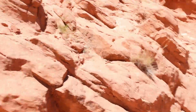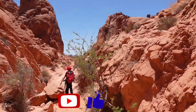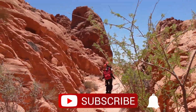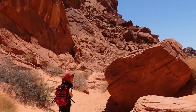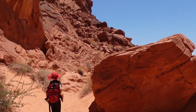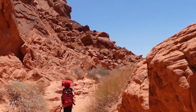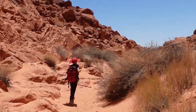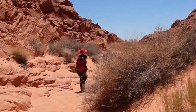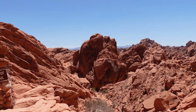As you can see, you'll have to climb down a few little minor rock sections, so just be prepared for that, but it is totally worth the trip. Well, how do you know when you've reached the Fire Canyon, you ask? Well, the trail ends at a massive canyon overlook, with a dry waterfall overlooking Fire Canyon below.